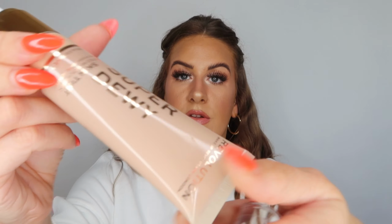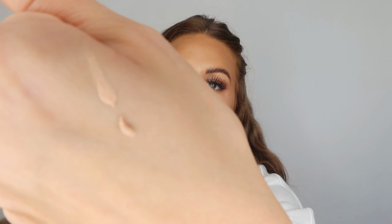So here's what the packaging looks like. Quite like these bottles because it's got a pump, but when it comes towards the end, you can really squeeze everything out. I went for this in medium light. That's what it looks like. So yeah, that really does just fade into not very much. So I thought I'd give it a go.